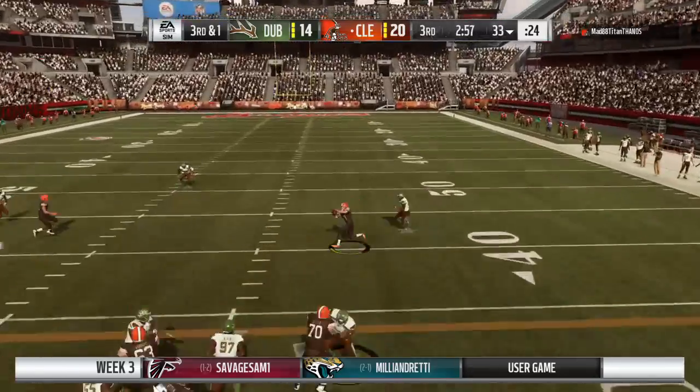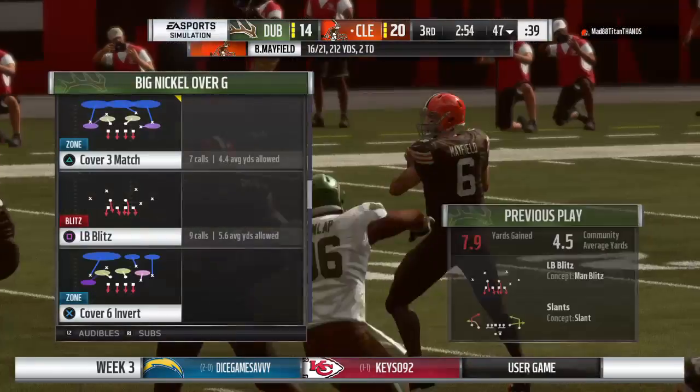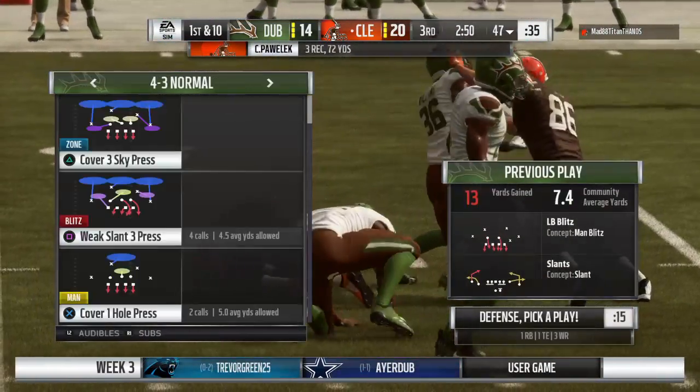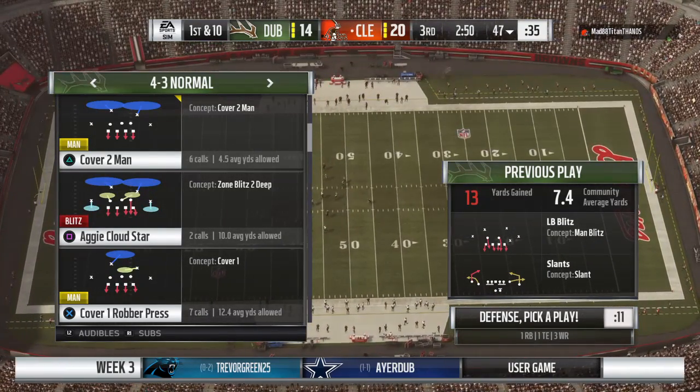From the gun, Mayfield. Quick throw that's complete on the inside slant. And able to get this one across the 45 before he's brought down. That catch puts him over 70 yards receiving now as he's got a first down.